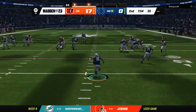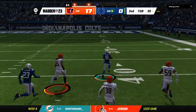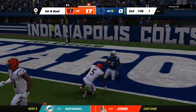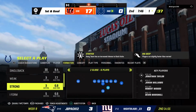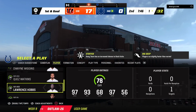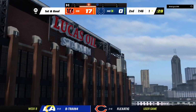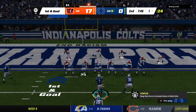Fielded just outside the goal line. Now a crease here as he's past the 30. And now off to the races down the right side. Sets up the 1st down and goal. After the big play, a chance to finish now on 1st and goal.